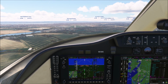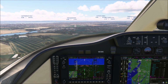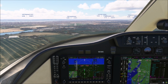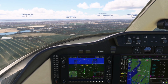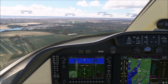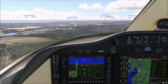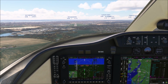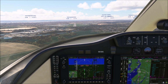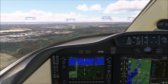And it just handles like a dream, this airplane. They've got it completely right, I feel. It just deserves more. Okay, it really does. So 107 on the speed, and we'll bleed that back a little bit shortly. And as we touch down, I'll deploy the speed brakes to help us slow down. So 108 on the speed, 107.